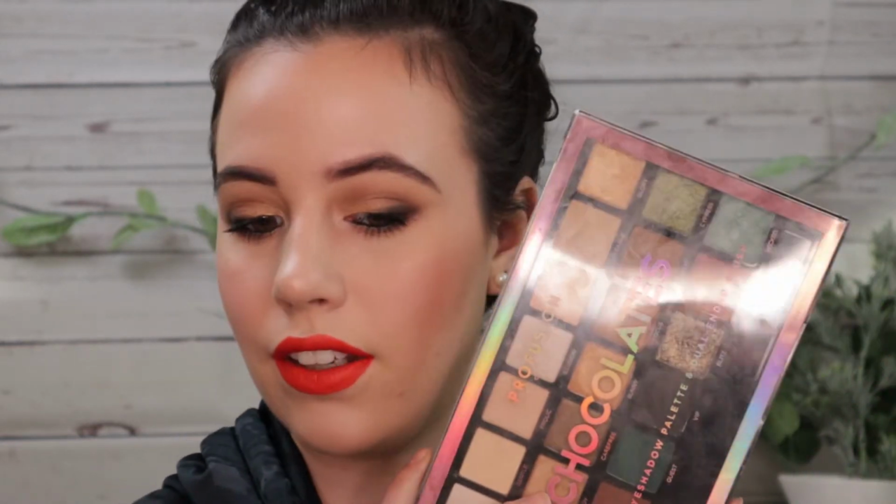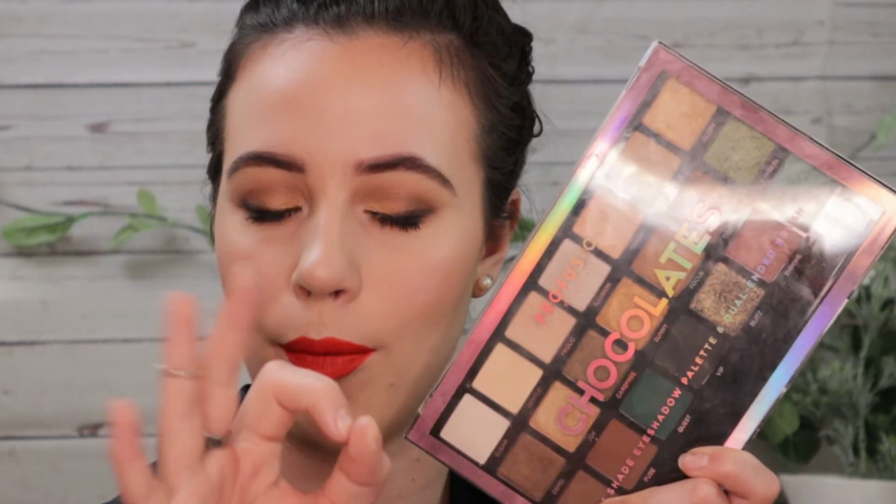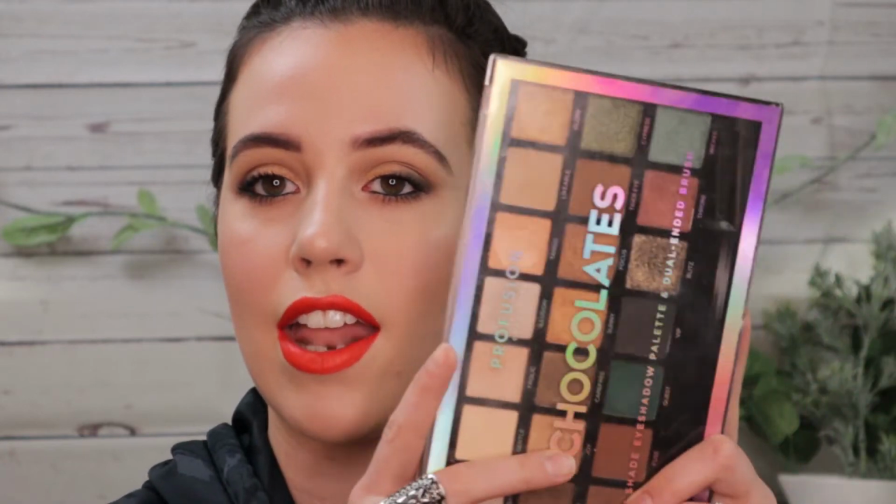All right, so this is the final look of the Chocolates Profusion palette. I'm obsessed with this palette so much. I love it. So universal. If you are just starting out with makeup and you want to try a palette, these palettes, the bomb. Definitely recommend these to anyone and everyone. It's totally worth it to have it.